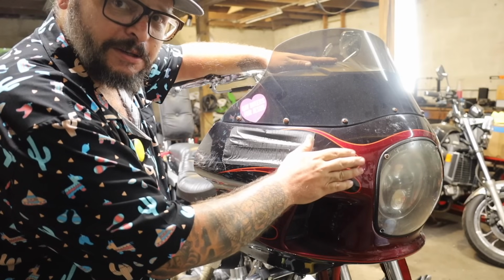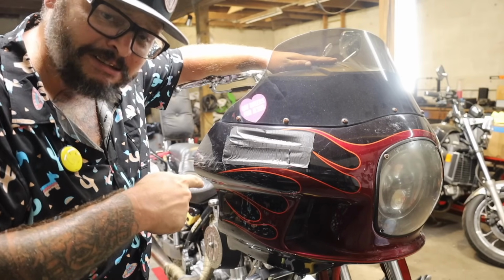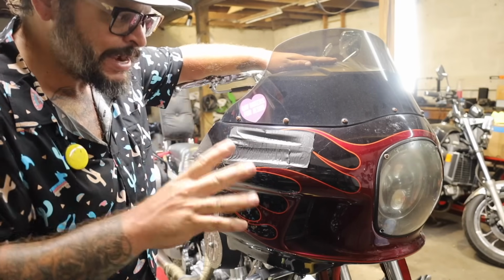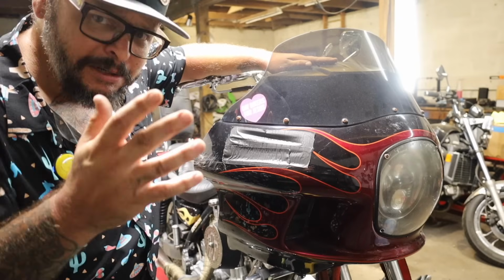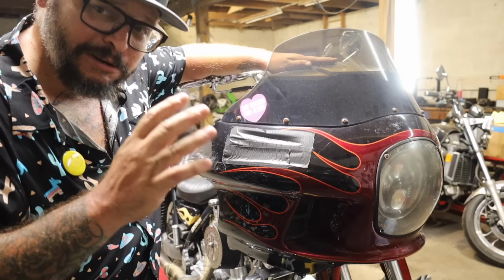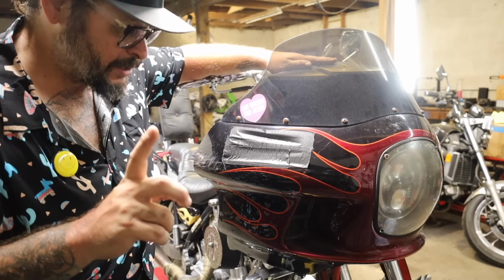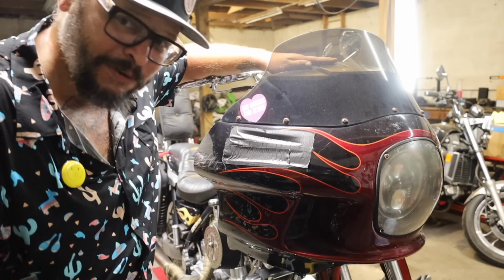The fairing up here is off a 1986 FXR, just not this 1986 FXR. It came off an FXR-D that was factory painted by the dealership in Milwaukee in 1986. Because Harley Davidson couldn't sell FXR-Ds to save their life, they were competing with the Goldwing GL1200 at the time, and let me tell you what, as somebody who has owned both, it ain't much of a competition.